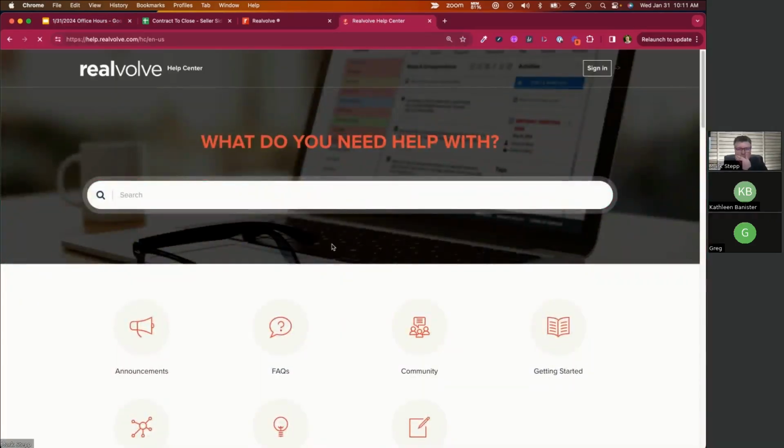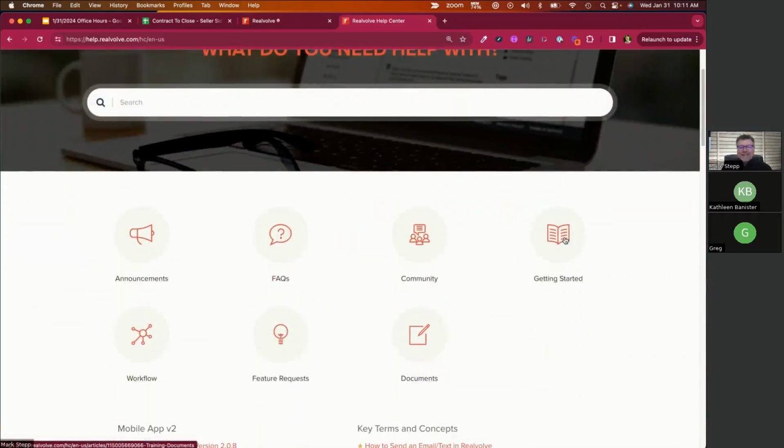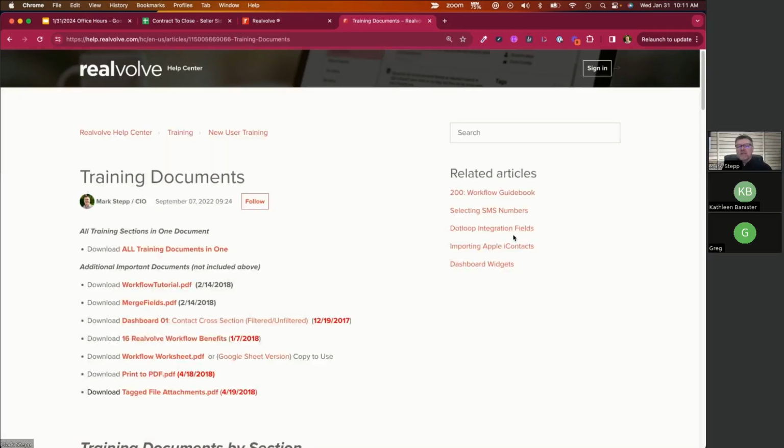So let me go there real quick, help.realvolve.com. In help.realvolve.com, there is a section here called Getting Started. Go to Getting Started, and we have two different document types. This workflow worksheet is just a PDF file that you can use to see how to organize and create your workflows. Today, just because it's a little bit visually easier to deal with, I'm going to use the Google Sheets version of this.